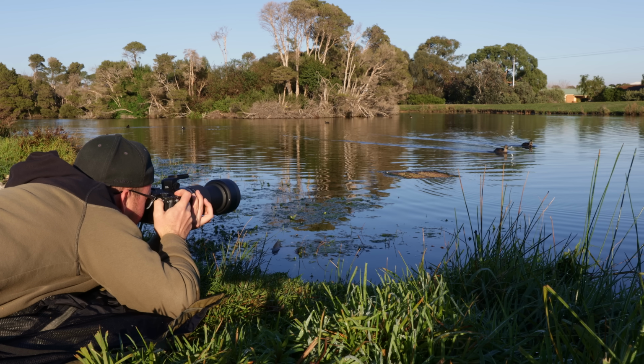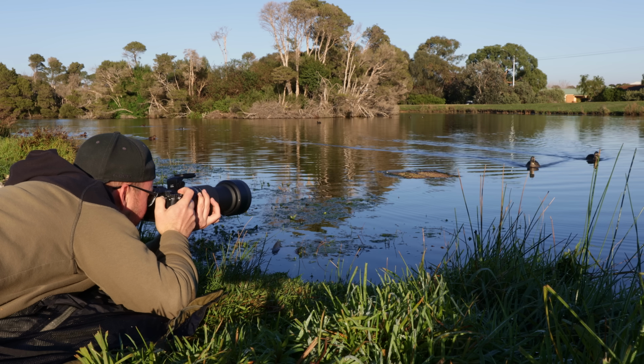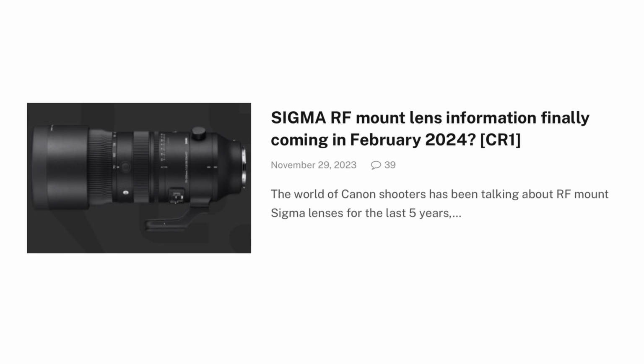A little while ago now, Canon announced that they won't be allowing any RF third-party lenses, and this was definitely met with a lot of unhappy customers that used to like their Sigma or Tamron third-party lenses for their DSLR cameras, for instance. But now it seems like Canon is slowly but surely starting to give a few licenses to produce RF lenses to a few third-party manufacturers, including Sigma, for instance.